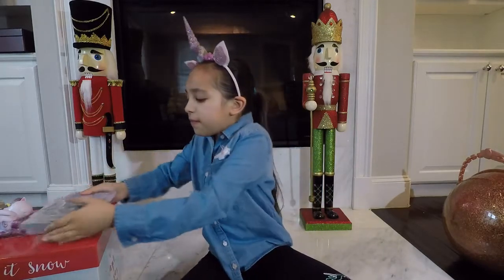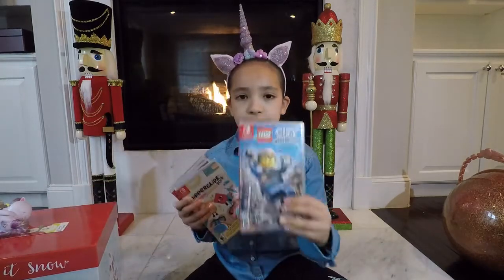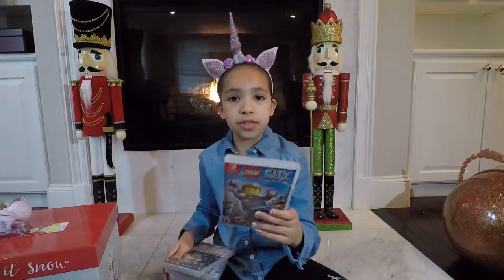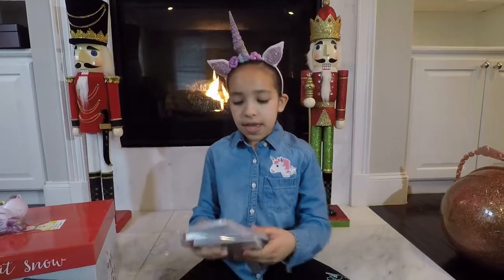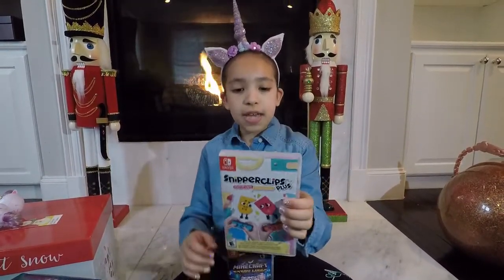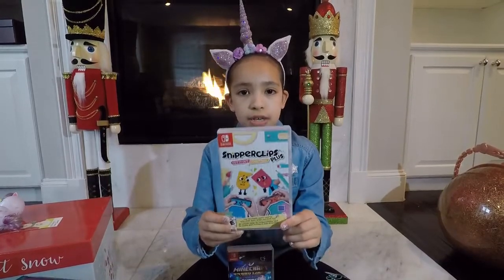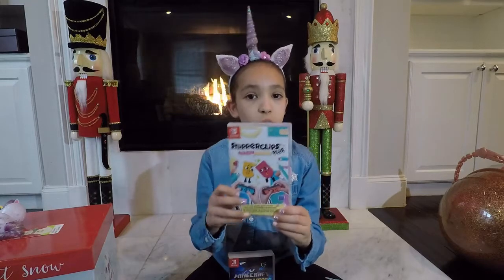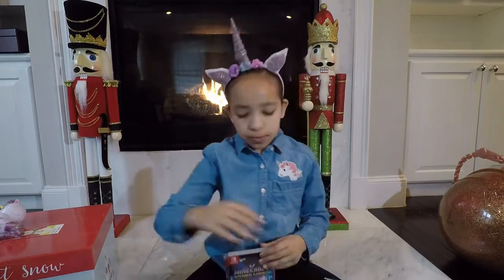Next, we have some video games from Nintendo Switch. I have a Lego City Undercover. This is really cool if you like Legos and you go under different mysteries and stuff like that. Next, we have Snipper Clips Cut It Out Together Plus, and this has an extra game, and it's really cool. I've beat lots of levels. It's a really fun game, and it's 1 or 2 players.